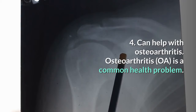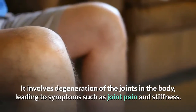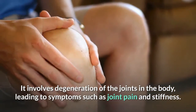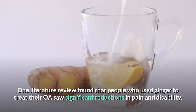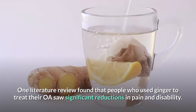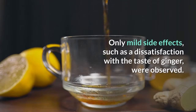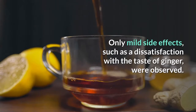4. Can help with osteoarthritis. Osteoarthritis (OA) is a common health problem. It involves degeneration of the joints in the body, leading to symptoms such as joint pain and stiffness. One literature review found that people who used ginger to treat their OA saw significant reductions in pain and disability. Only mild side effects, such as a dissatisfaction with the taste of ginger, were observed.